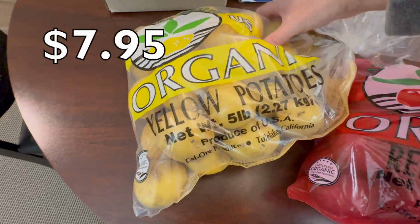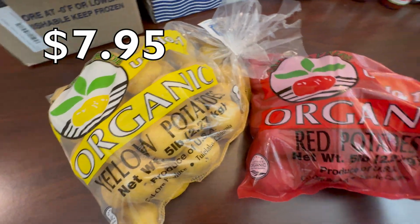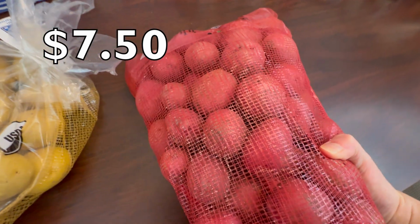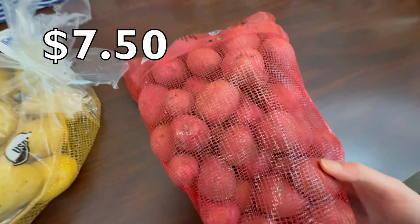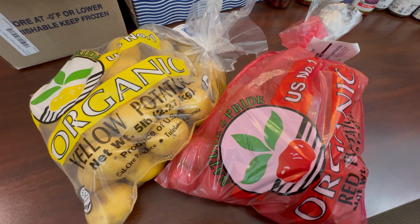The only fresh produce I got was organic potatoes. Both say product of USA. 5 pounds yellow potatoes for $7.95 and 5 pounds red potatoes for $7.50. Not many places in my area sell organic potatoes, and they don't always look good. These look perfect.